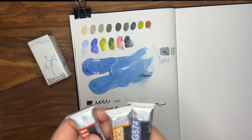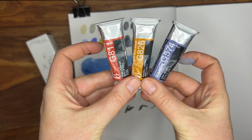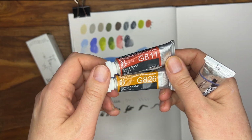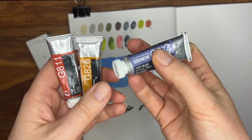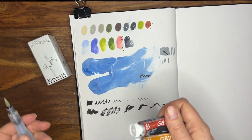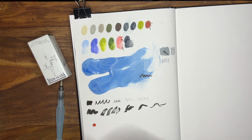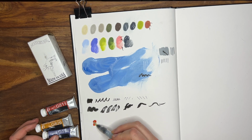And then finally, the last three supplies that I've really been enjoying are these three gouache paints by Holbein. The first two, the orange and the amber, come in the fall set that they released. I think it's probably a couple years ago now. And then this one is ash blue. So I'm just going to, maybe I'll use this pen again. It doesn't work as well, but this is the orange in gouache.